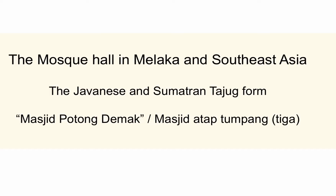But in some published work on mosques in Malaysia that discuss Malacca, I encountered this term, Masjid Potong Demak. Of course, the word potong today is out of fashion, because today we prefer to use the word fashion. In the past we say potong, right? Potongan. So Masjid Potong Demak basically means masjid in the fashion of Demak.